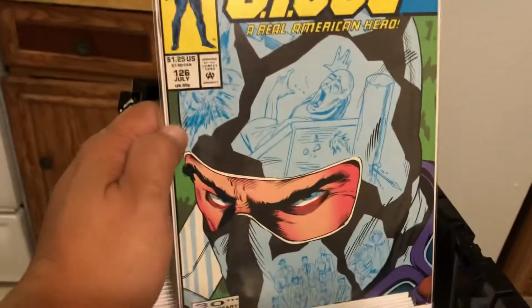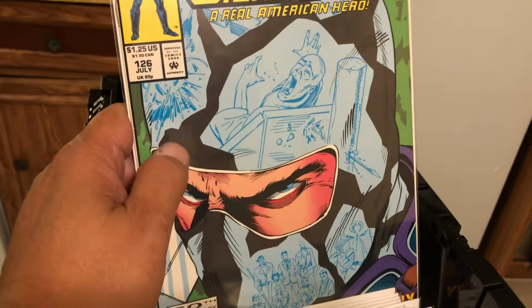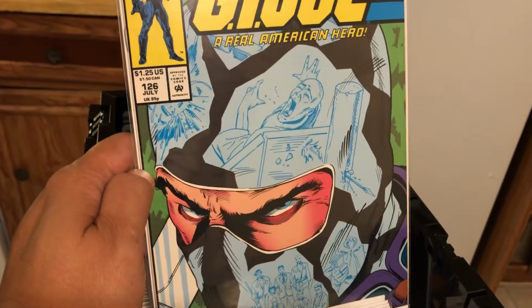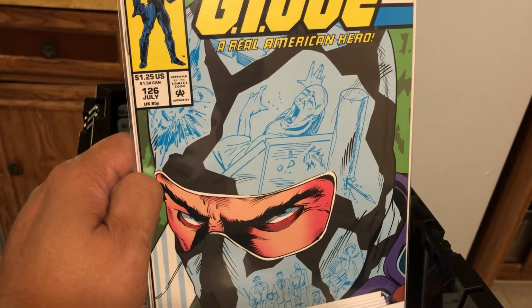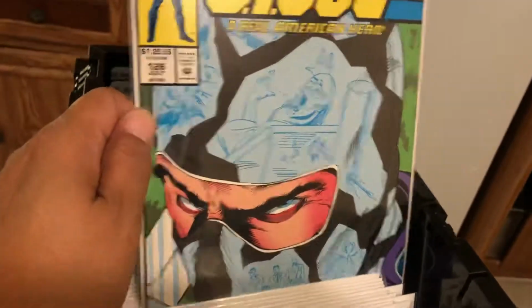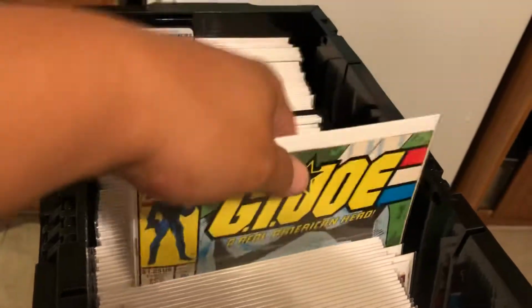Wish they would have dropped Flint. I love this cover of Firefly with his camo and having all the history going way back into how Snake Eyes joined the G.I. Joe team, after he was trained by the Arashikage ninja team. Really cool issue. Yeah, I don't like his new uniform. I like this previous uniform that he had. He switches it out.